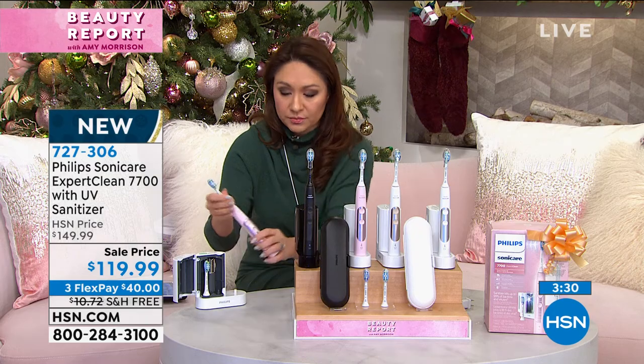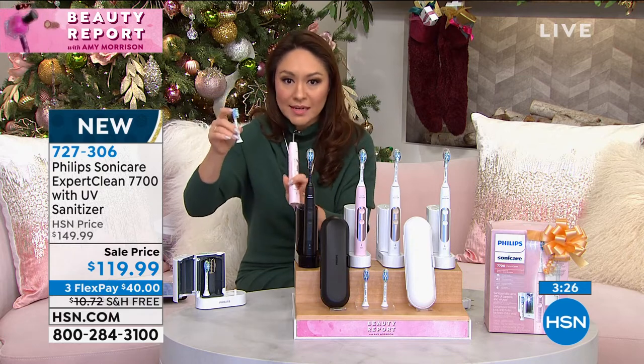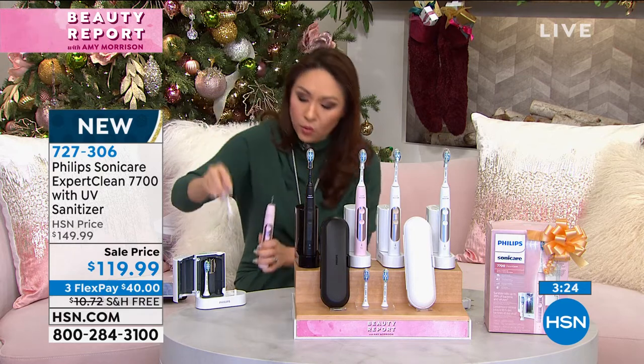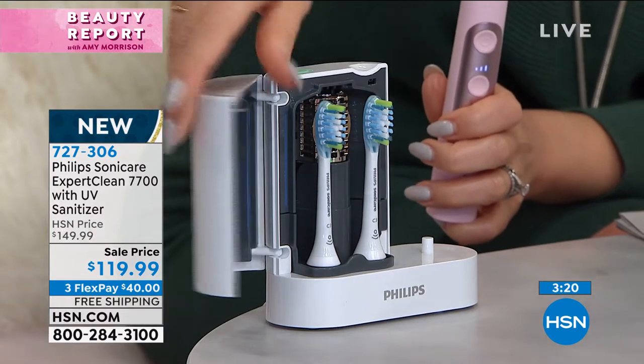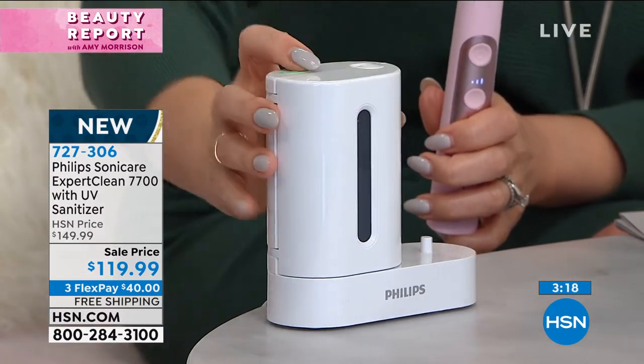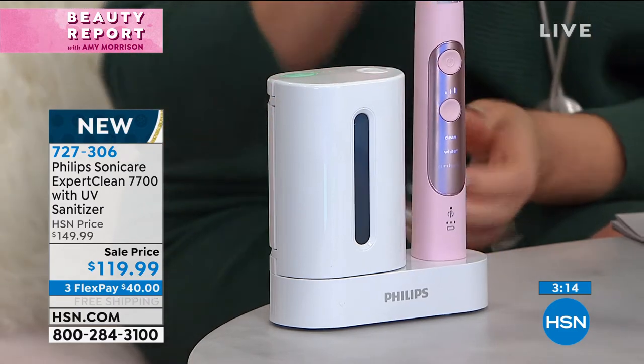So when you're done with it and you want to swap your heads or sanitize it, you take it right off, put it inside, and close it, and you're ready and set to go. You've got one button on top, and then you put the base on to charge it.